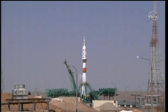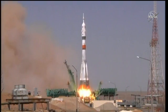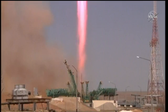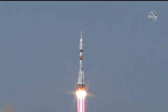Launch command for ignition. Second umbilical tower separates. And we see booster ignition. Engines at maximum thrust. And liftoff. Soyuz MS-18 on its way to the International Space Station.